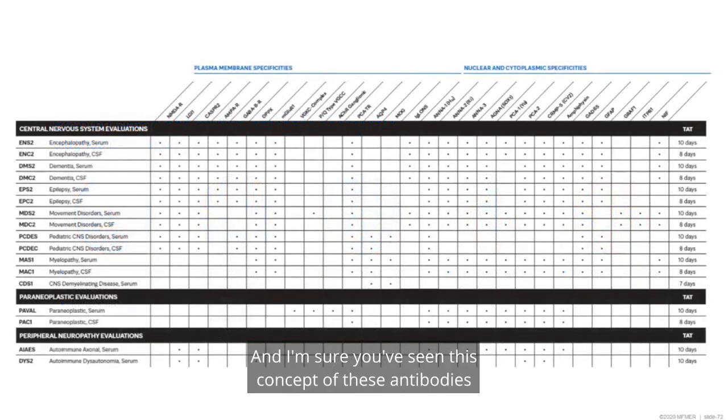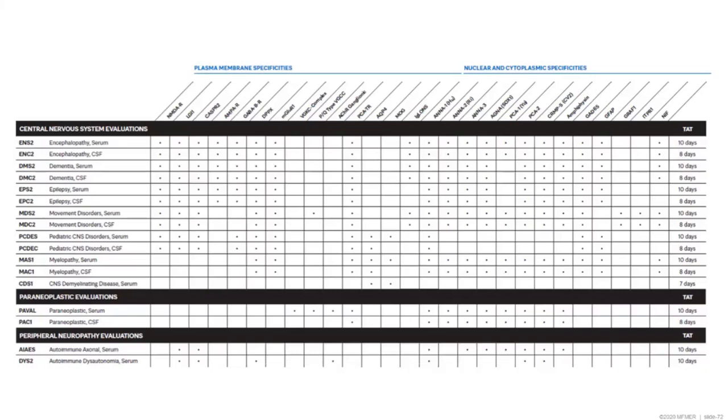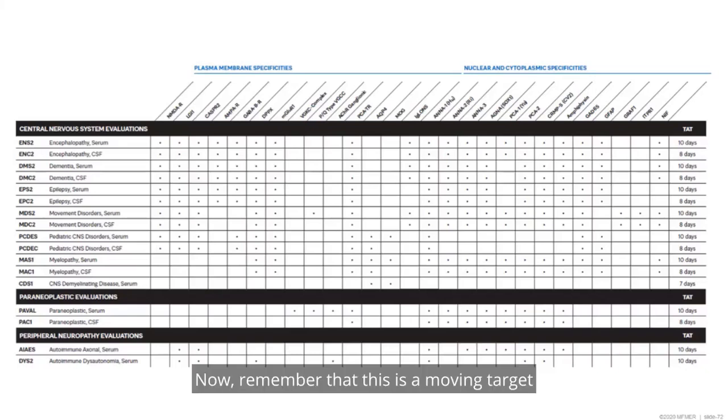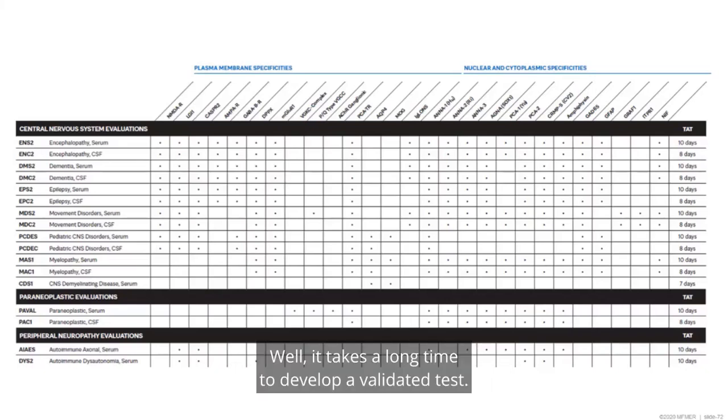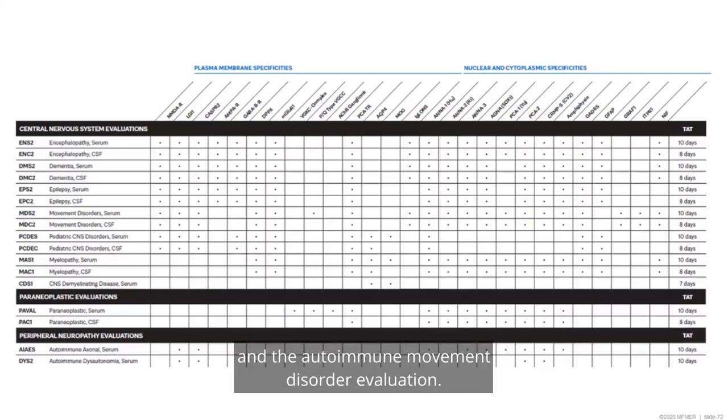And I'm sure you've seen this concept of antibodies being added in to the variety of different evaluations. Now remember that this is a moving target, because once calcium-11 is discovered, it has to be added in, and it takes a long time to develop a validated test. So we have done that. And luckily, we're going to be offering calcium-11, I think it's offered now, as a standalone test. But it will ultimately end up in the autoimmune encephalopathy evaluation and the autoimmune movement disorder evaluation.